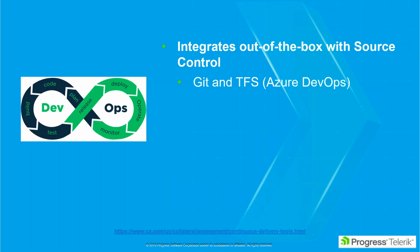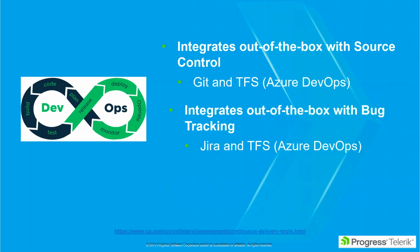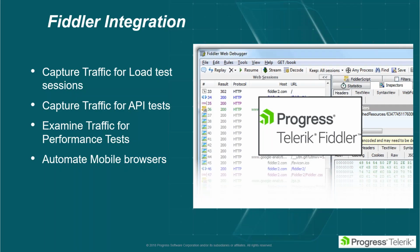So from a DevOps standpoint, where do we integrate? We integrate with source control right out of the box to Git and TFS, which is now Azure DevOps. We integrate right out of the box with bug tracking tools to Jira and TFS again. And we integrate with tons of CI and build servers, like we have a Jenkins plugin. We work with Azure, Bamboo, TeamCity, really anything that you might want to call from a command line you can do as well. So lots of different ways that you can integrate into your current ecosystem and your current DevOps pipeline.